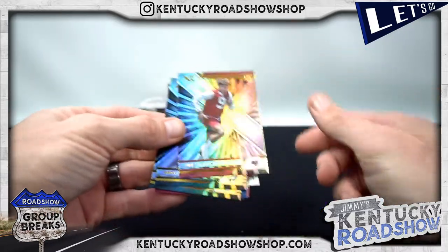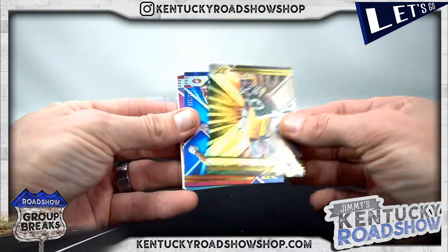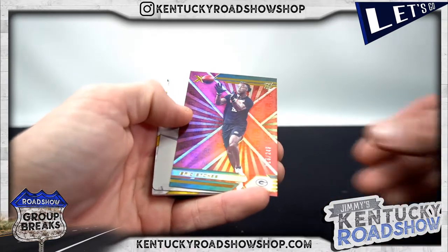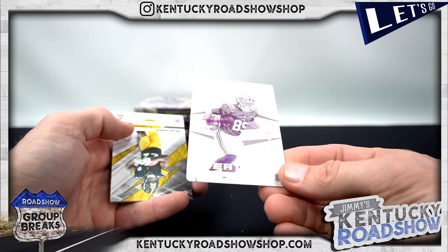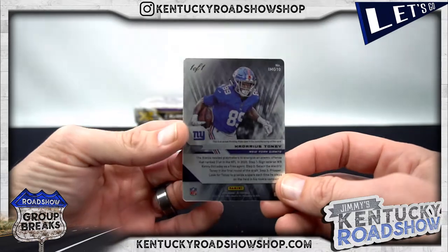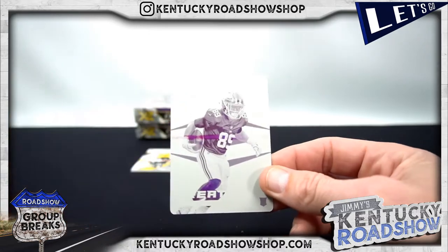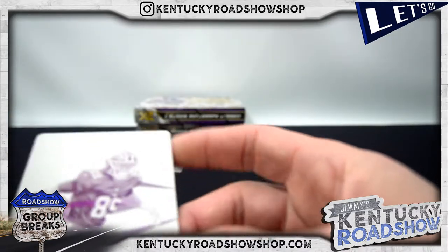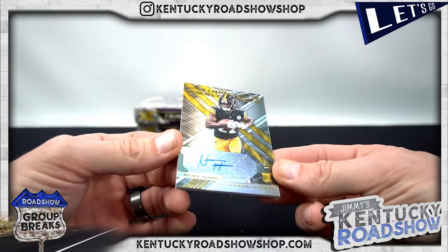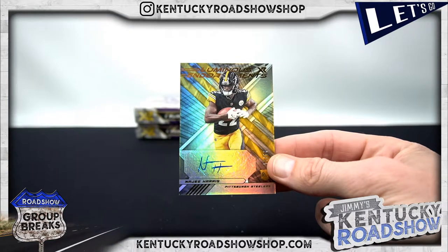I wonder what David Carr would have been. Joe Tryon, Zach Ertz, Alexander. We got a plate in here. Nick Bosa to 199. Eric Stokes to 249. Is that Tony? Kadarius Toney, maybe? Giants. Casey. One of one. And Najee Harris to 99. Jeremy H.